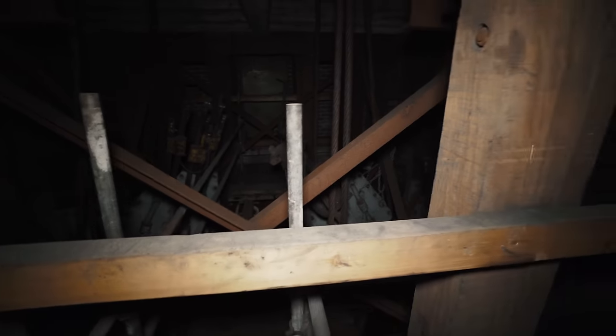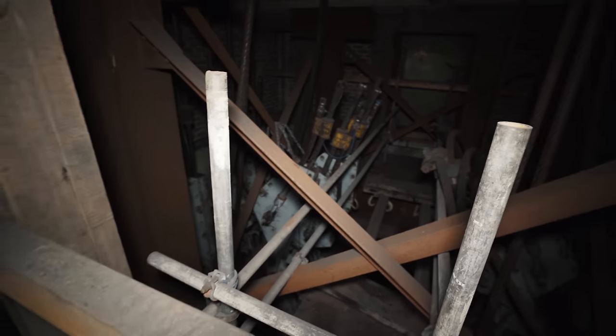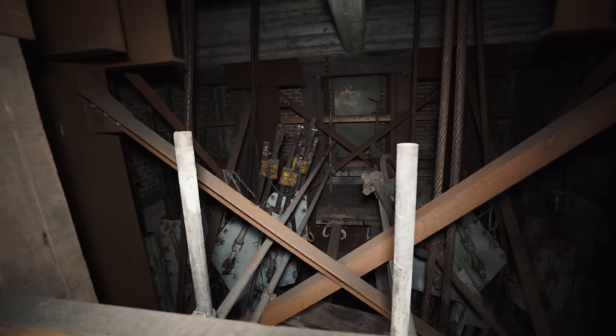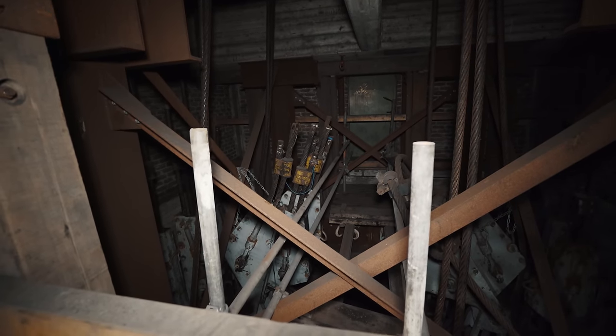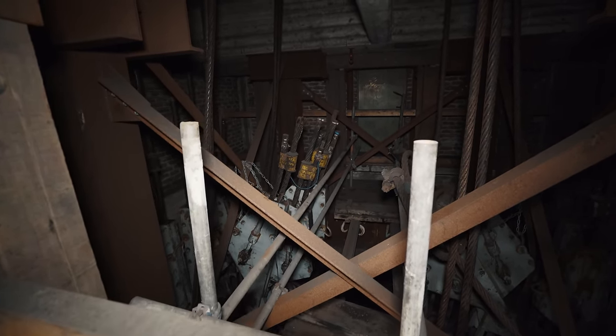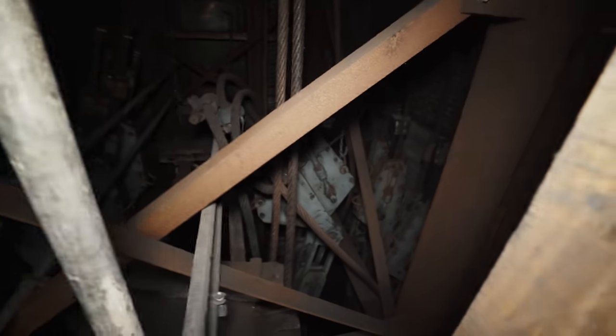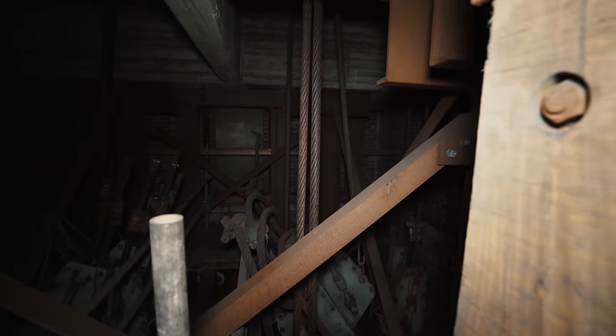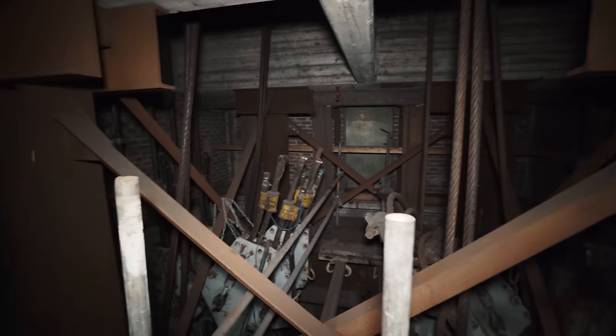Here's another view of the lift. Look at that, it's all cut. I wonder what someone used to cut that. That's some intense stuff. So how is this staying up here? Probably an emergency brake or something.